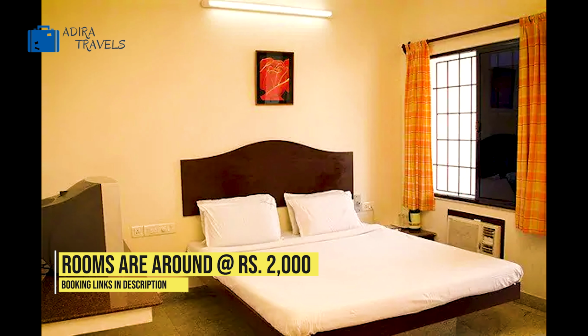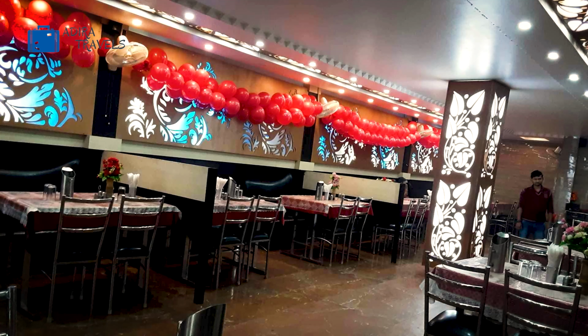Hotel Singhal is next up on our list. For those of you looking out for a budgeted hotel, this is a very good choice. It is about a kilometer away from the Ballia railway station. It is located right in the center of the city, so it provides you access to all the tourist points. It has an in-house restaurant with 24-hour room service. The rooms here are priced at around 1,500 rupees, and you can check the links in our description below.